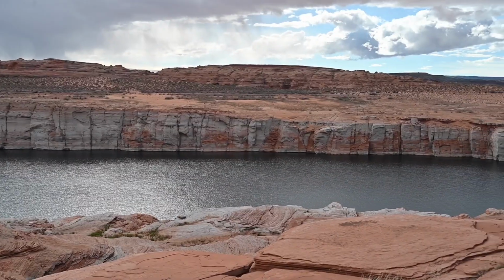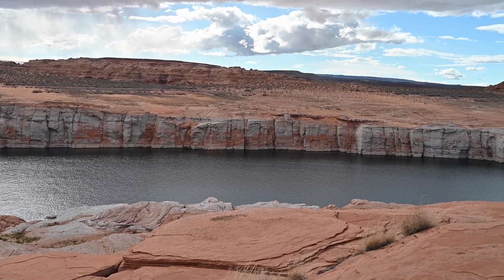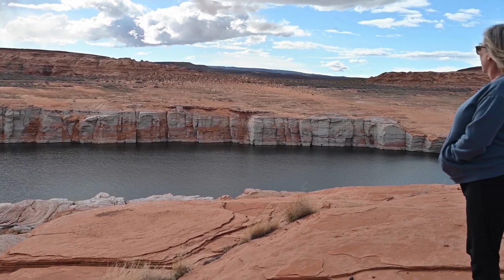Fed by the Colorado. The dam that makes this is the Glen Canyon.